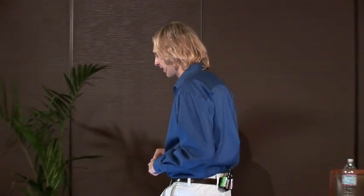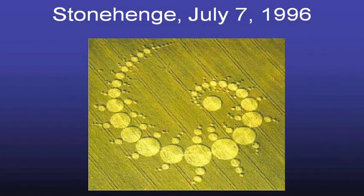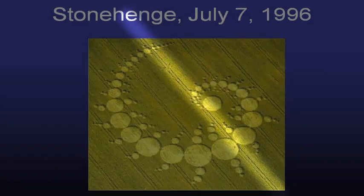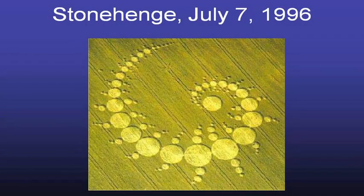In 1996, right in front of Stonehenge, a truck driver is going by, and he drives past this area of the countryside that's flipped up like this, and he doesn't see anything. And 15 minutes later, the farmer found this formation in his crops. Now, each of the distances between these tram lines is about 90 feet, so this is an enormous object that was formed in 15 minutes in the crops, on the ground.